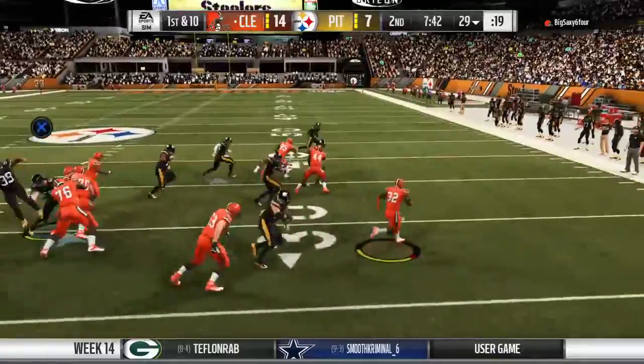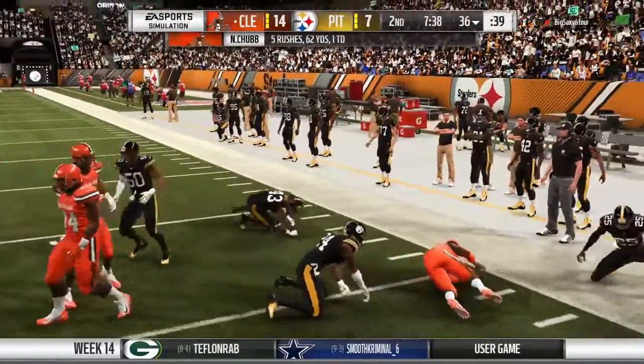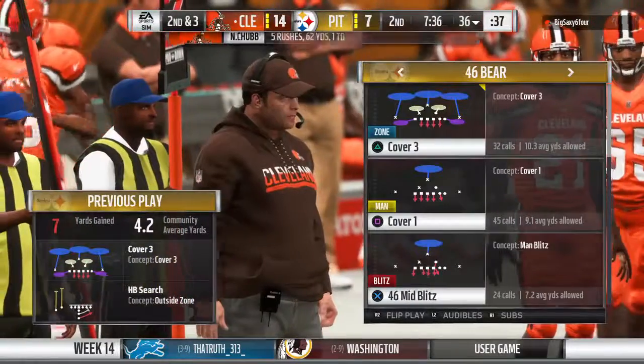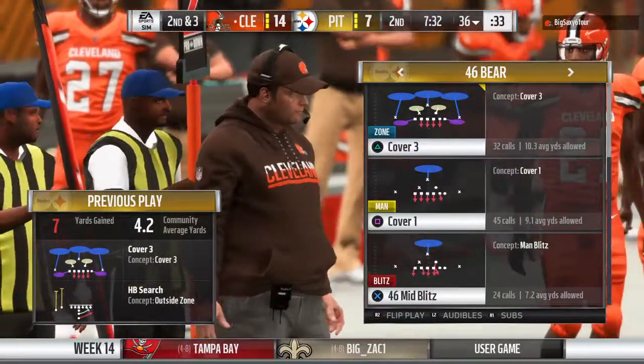They start on the ground with Nick Chubb. And room to run as he's up past the 35-yard line. A solid run on 1st down. Gain of 7 leaves him with a 2nd and 3.